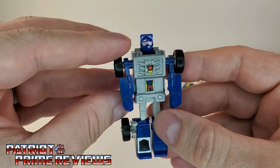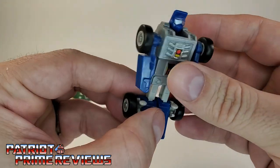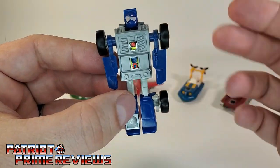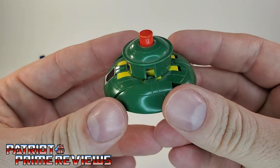Let's see, articulation. Beachcomber, he's a G1. The arms can do a complete 360. The head can look up and down. And I guess he's got a knee bend due to transformation. So there is Beachcomber. Next up is Cosmos, the UFO.